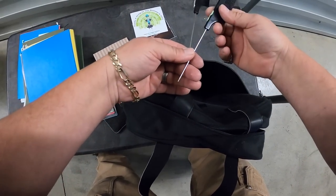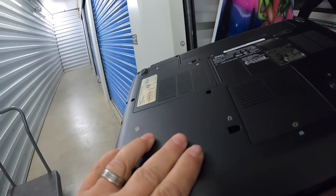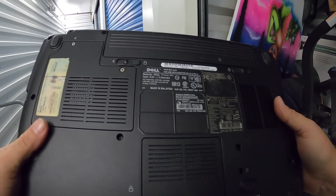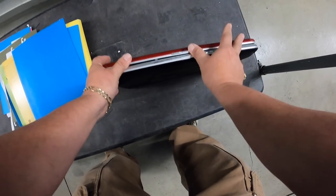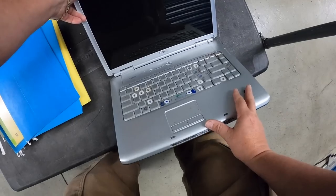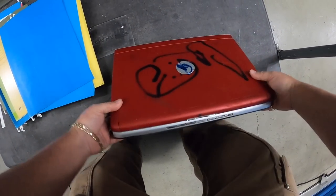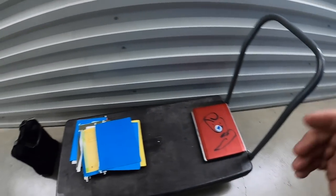Okay, the computer. Dang it, they wrote all over it. That's a bad start. It's a Dell. It's a little sticky too, on top of this, a little sticky. Missing. All right, that sucks. That'll go to the flea market. We'll still get some money. We got people who buy those.